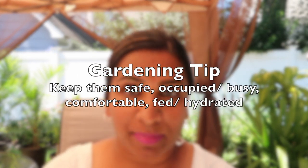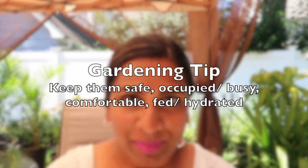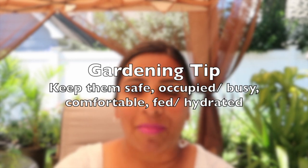My baby is currently 22 months. My main tips for gardening with baby is to keep them safe, keep them occupied, keep them busy, keep them comfortable, keep them hydrated, and keep them fed.